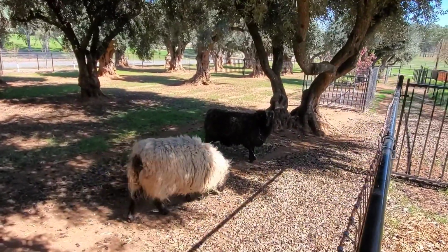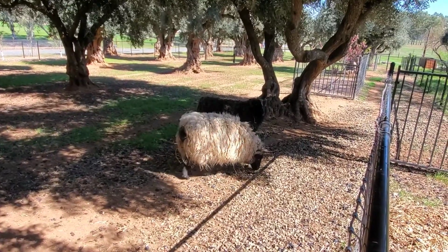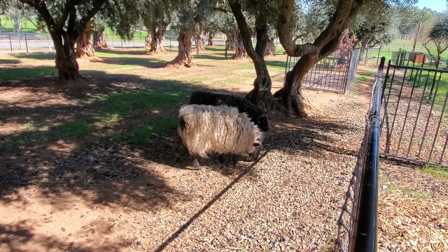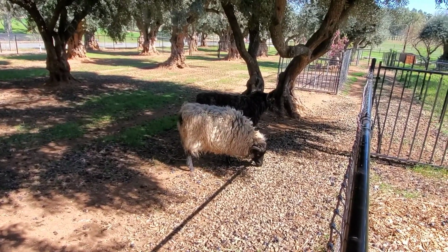Hi guys. So the black is Cocoa and the cream color one is Toffee. These are miniature Shetland sheep. They're wethers, which is males who were, as you would say with cats, neutered.